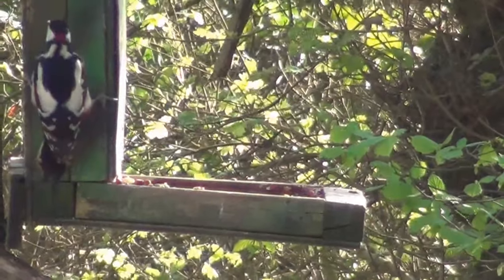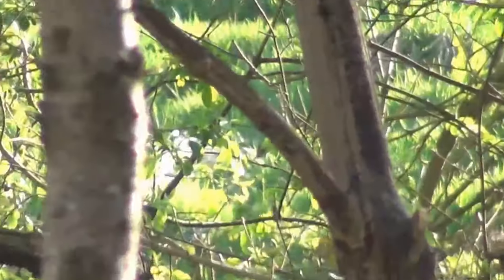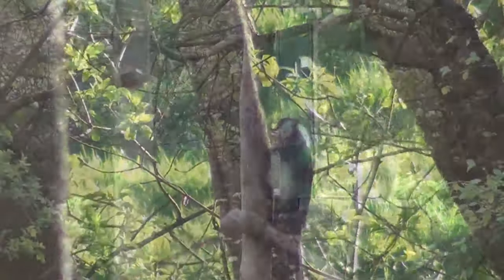There we go, spotted woodpecker on my feeder. Having his breakfast.